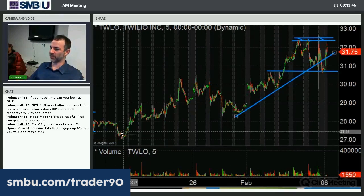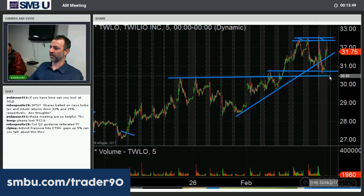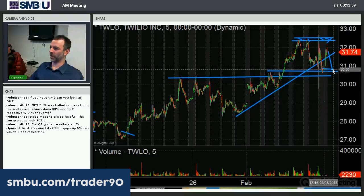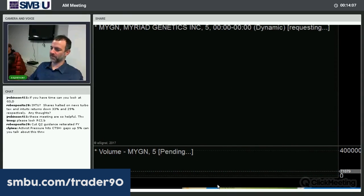Ahead of the earnings, you can see it was actually in the high 20s. It failed above 30 here, and then into earnings ran up to 32 and a half. So I would continue to watch this area right here. Certainly if they flushed on the open to below 31, I would buy it. But understand that Twilio is always a little bit nasty. The next one is MYGN.